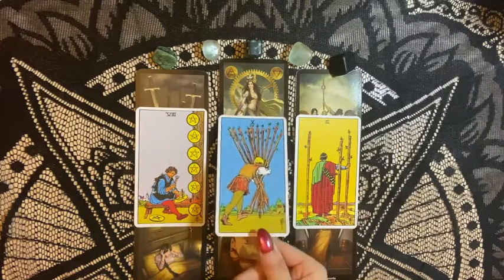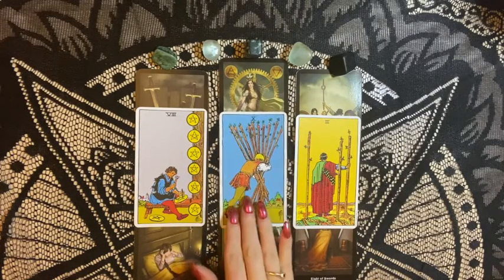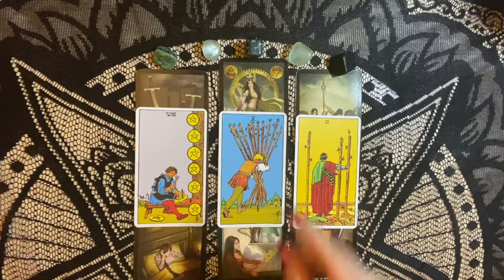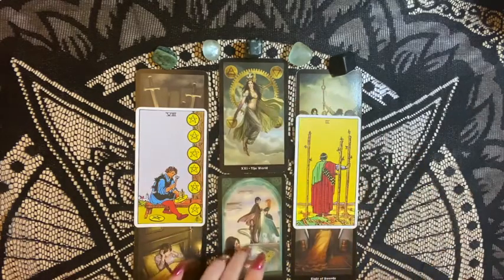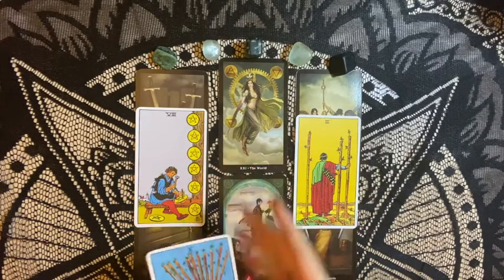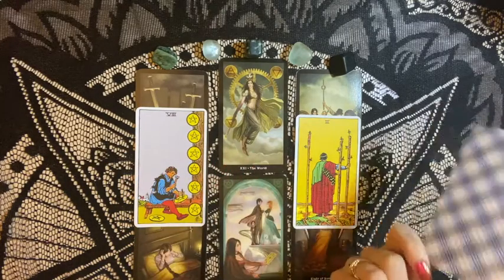Ten of Wands. Man, that card's been coming out for like a freaking month and a half, two months, I swear. Yeah, that's what I mean. And another 10. Look at that. 10, 10. This is a 21, but it's a completion card. So 10, 10. We're talking about the 10 man.